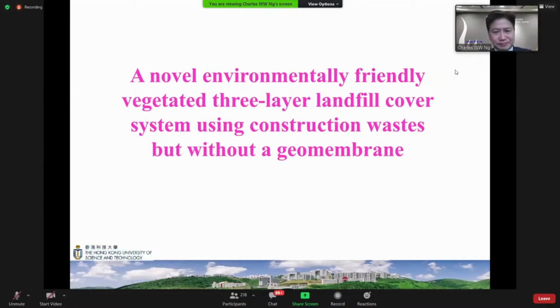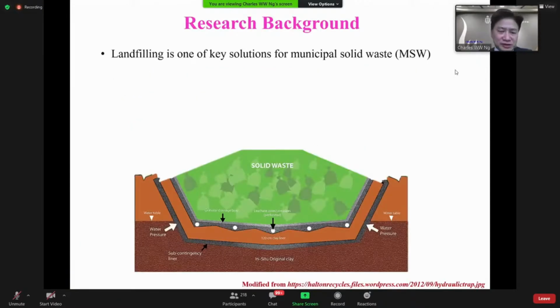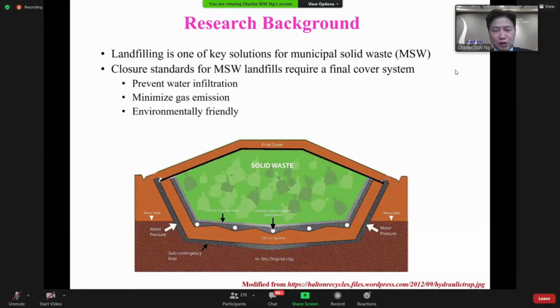lectures today. So background, we all know that landfilling is still at the moment one of the key solutions for municipal solid waste, MSW. And if we want to review the function of a final cover, it at least serves 3 functions: prevent water infiltration, minimize gas emission, and also must be environmentally friendly.